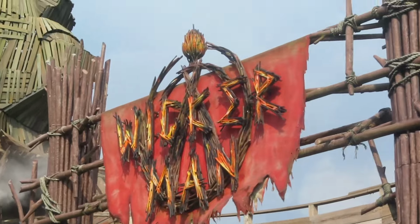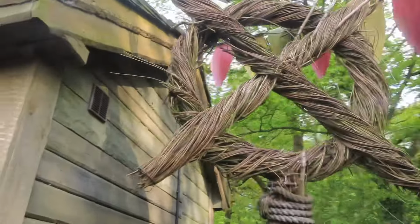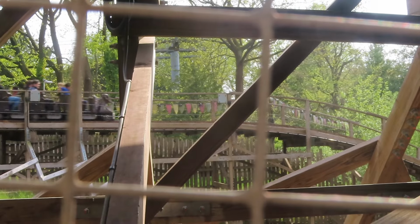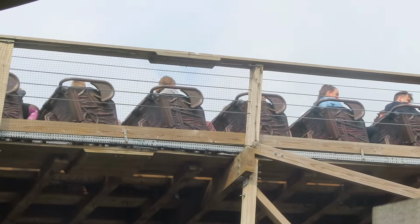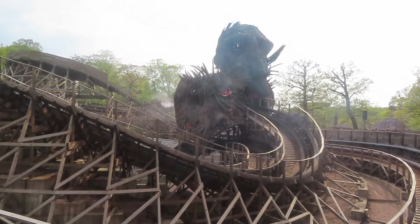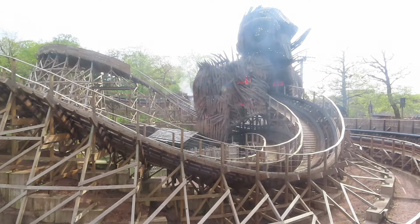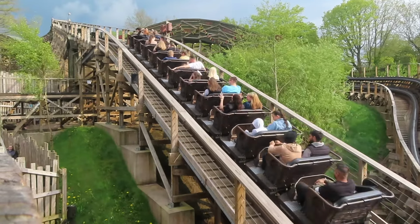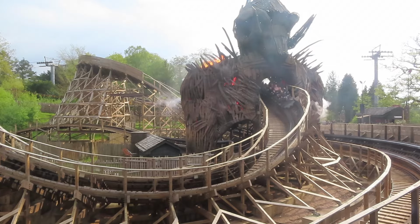Final ride of the day is going to be Wicker Man. My favourite, cannot wait. Went on The Wicker Man, my favourite. It's brilliant and nothing can top it. Maybe apart from them, me and my opinion on the park.